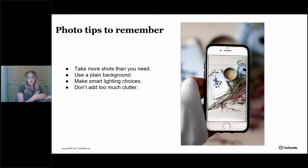There are really simple, affordable options online, on Amazon or something like that, that you can purchase at a low cost that will really step up your photo game. And then also avoid the urge to put too many products in a single shot. The last thing you want is for your potential buyers to get overwhelmed by the number of things they're looking at, the distractions or products in an image. Just focus on what you're there to take a photo of, and move on to the next one. And if you need to use multiple photos in a post, that's totally okay as well.